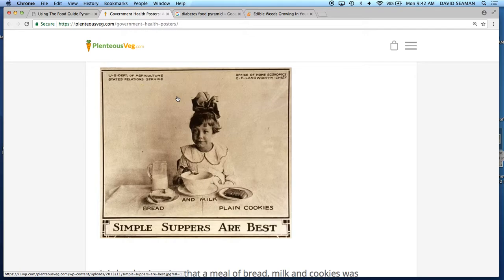I would suggest envision the picture of the DeFlame diet book with the bread, milk, and cookies on the bottom of the front page of the book, which is really French fries, white bread, and a cupcake. And wash those calories away. Replace those calories, which are nutrient-free calories, with vegetation.